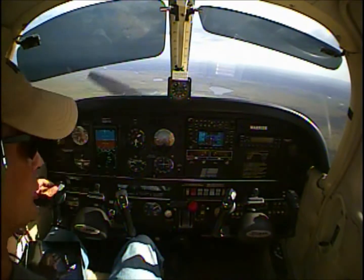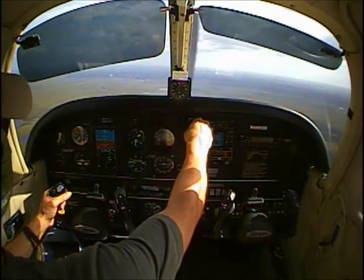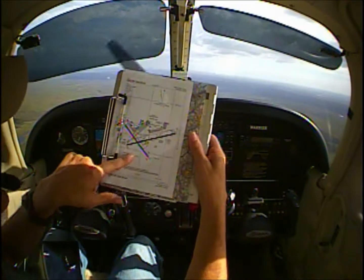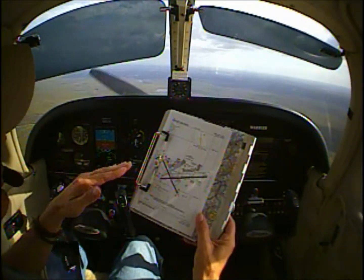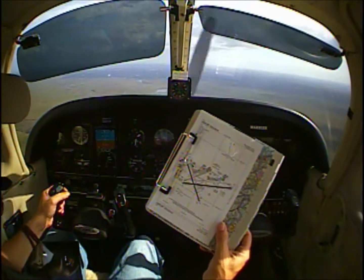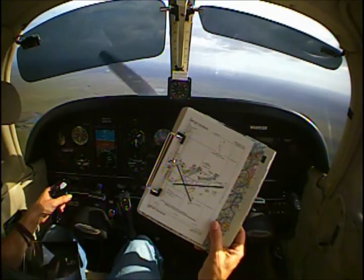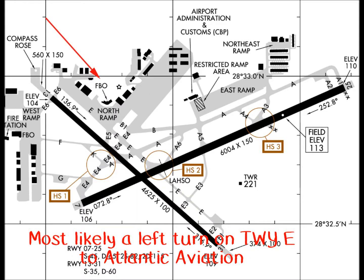One of the things I like to do relatively early on is review the airport taxi diagram. With the airport taxi diagram, I can figure out approximately how I'm going to get from the runway to where I'm trying to go, which is Atlantic Aviation FBO on the west side.